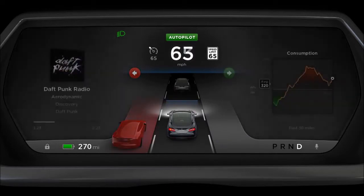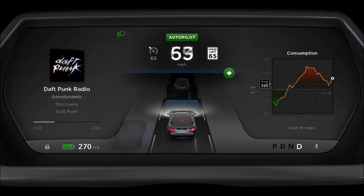Yeah, so it'll warn you with initially a visual warning if there's a potential collision risk, so it'll turn the object red. And then it'll give you an audible warning if you don't see that, and of course it'll resist steering into things that it thinks are danger. So you can still overpower the steering, but it's going to give you a tactile feedback that you're probably headed towards something that the car thinks may be dangerous. So that's what we have for you tonight.